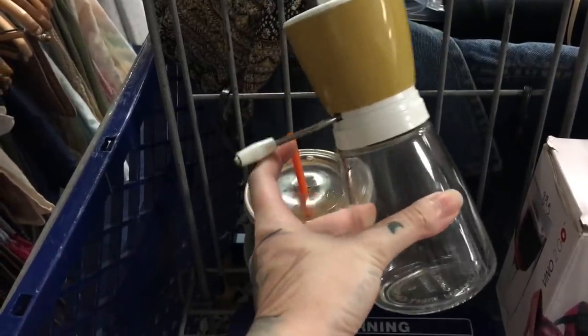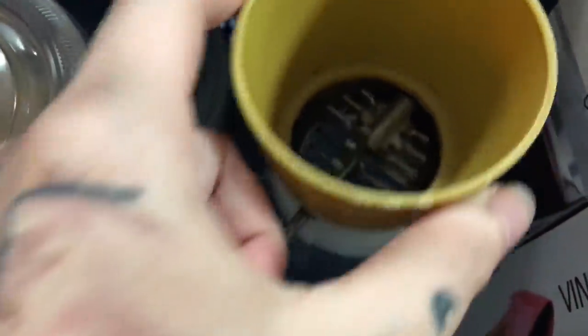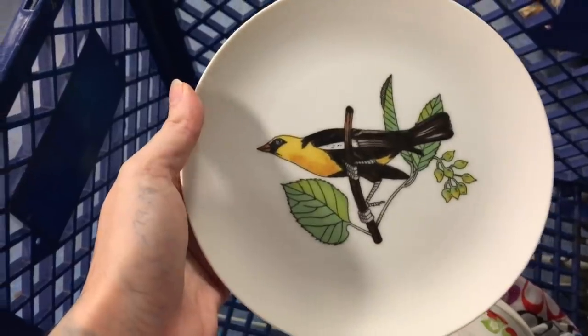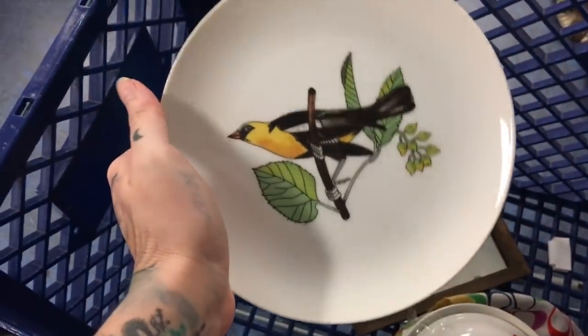So this is a vintage Federal Housewares nut grinder. They only go for about $15 to $17. And this one wasn't in the best condition. It had a little rust on the metal grinder part, so I decided to pass on this one. This plate is actually from the Fitz and Floyd Variations Bird collection. They come in a set of 4 and I could only find one, so I left it behind.